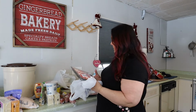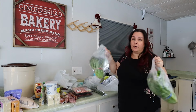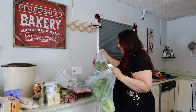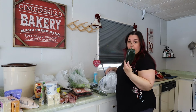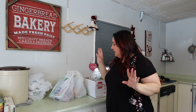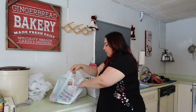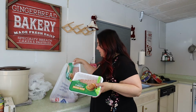Boneless pork ribs. We got salad stuff, so we got a cucumber. Green leaf and romaine lettuce for the salad. Cilantro. Zucchinis. Poblano peppers. And green peppers. And we got, let's see, more meat here. We got more just plain ground turkey. We got two of these.